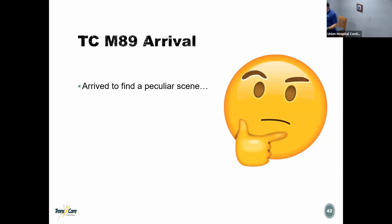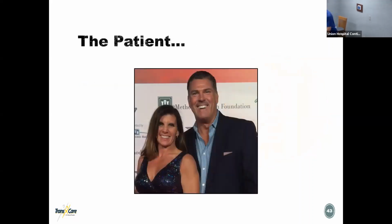And then she stood up and she turned around, and I kind of had an oh crap moment as soon as I realized who it was. So the patient is the guy on the right, and the female is the lady on the left. And if you don't recognize her, that is Dr. Kirkendall Watson, who used to work here in the county, both at Union and Regional, and served as one of our interim medical directors for a while. And it was her husband who was on the floor in arrest.